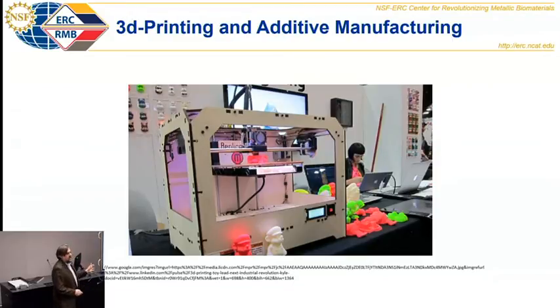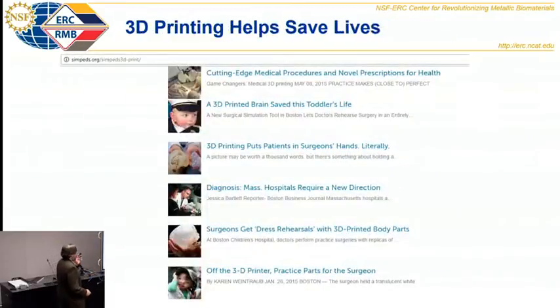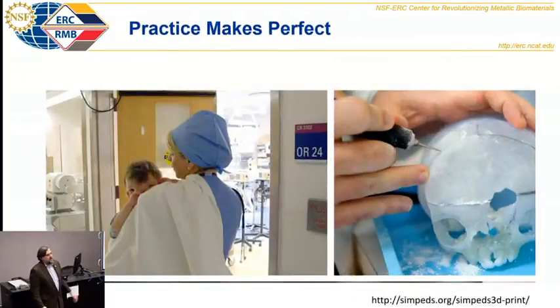But it's not just about toys these days. 3D printing actually helps save lives. There's a hospital at Boston University with a program called SimPeds. The concept is that surgeons with children who maybe have malformed heads, before a surgeon wants to do brain surgery on them, like to be able to practice. So they're doing scans where you can map out the bone structure and actually practice on the plastic piece before you go in there and have to go, oh man, what's that.